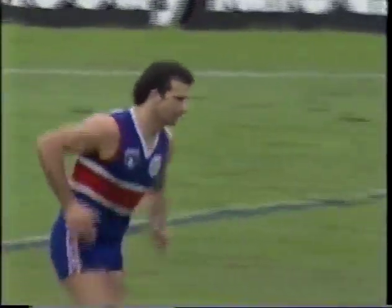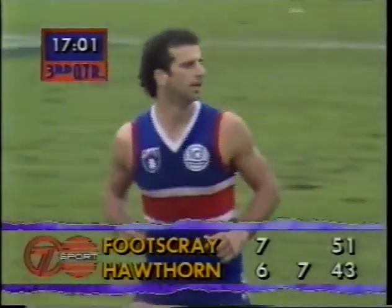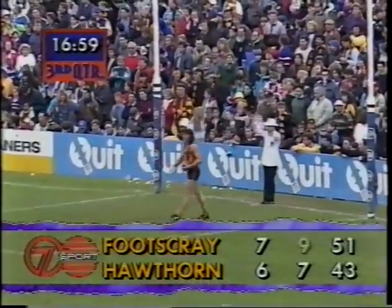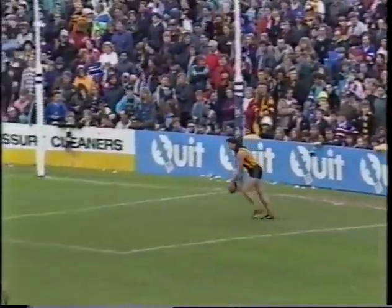Oh, poor kick. Oh, it just grazed the post. I thought it was way to the left. A lot closer than I thought. Yeah, well, probably a lot better than it deserved, Drew, too, because it really wobbled off the boot. It's normally a very good kick of the drop punt, but on that occasion just didn't get it on the boot properly.